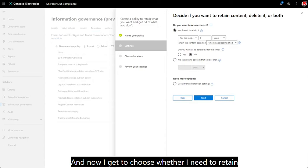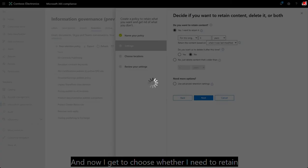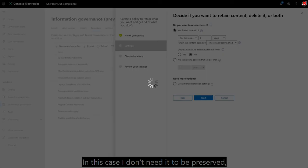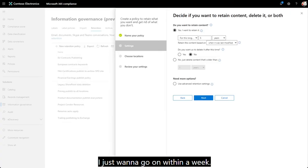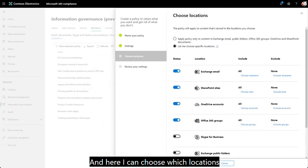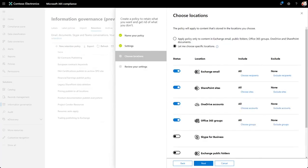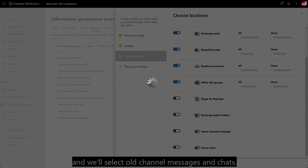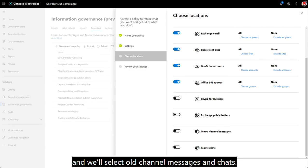Now I get to choose whether I need to retain the content or not. In this case, I don't need it to be preserved. I just want it gone within a week, so I'll select that option. Here I can choose which locations this policy will apply to, and this lets me explicitly include and exclude certain users or sites. In my case, I'll choose just to do Teams, and select all channel messages and chats.